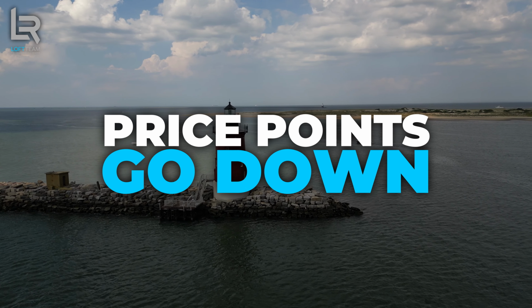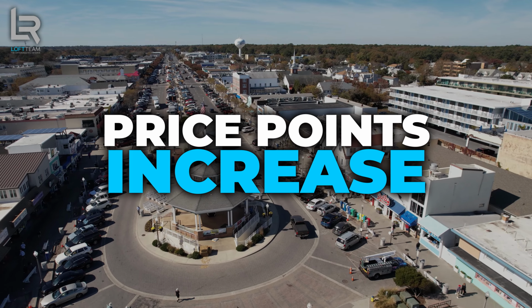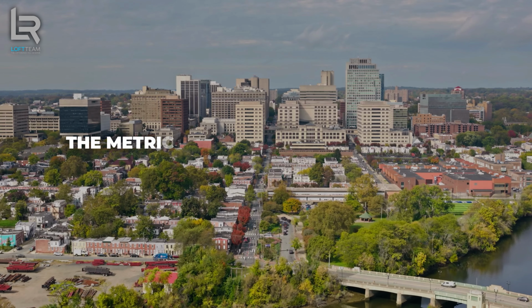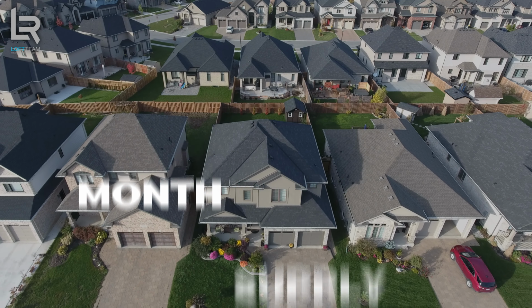If we see, though, that EOMINV, the end of month inventory, the amount of homes available for sale at the end of that particular month, go down, well, that means demand is outpacing supply and we could see a continued increase in price points, or at least price points sustain where they're at. My second takeaway is the metrics needed for price points to begin going down and even correct, because there are 2 numbers on this sheet that we can monitor to see when or if price points go down. And the 2 numbers we need to track are days on market and month supply of inventory.